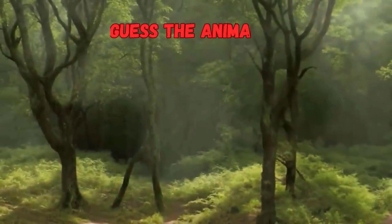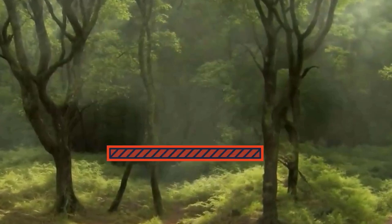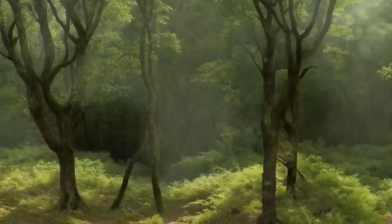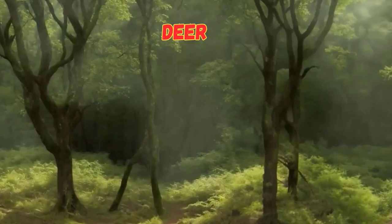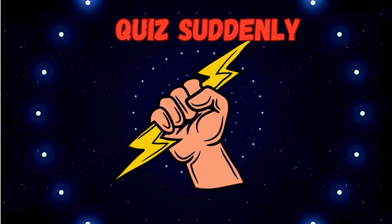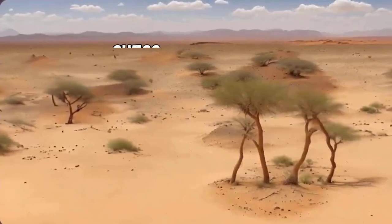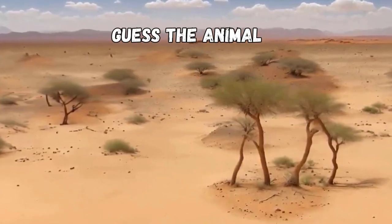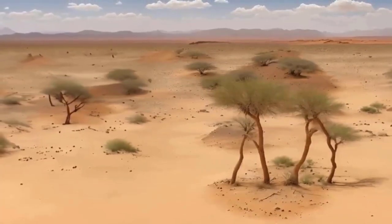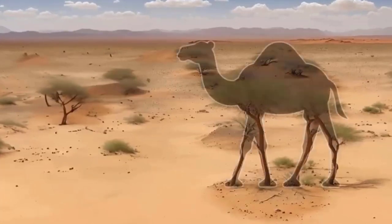Take a close look at this dense forest and try to guess which animal is hidden in the forest. It is true that a big deer can be seen there. What animal is hidden in this desert? Well done, here we can see a camel.